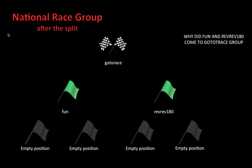but the fastest and most effective way is for Fun and Rev 180 to go out and get a checkered flag. How do they do that? Go out and make a couple sales. Get a couple sales, get your board busted, get it split, and move on up to the Grand National Board. So those are the two people that are going to follow Go to Race.